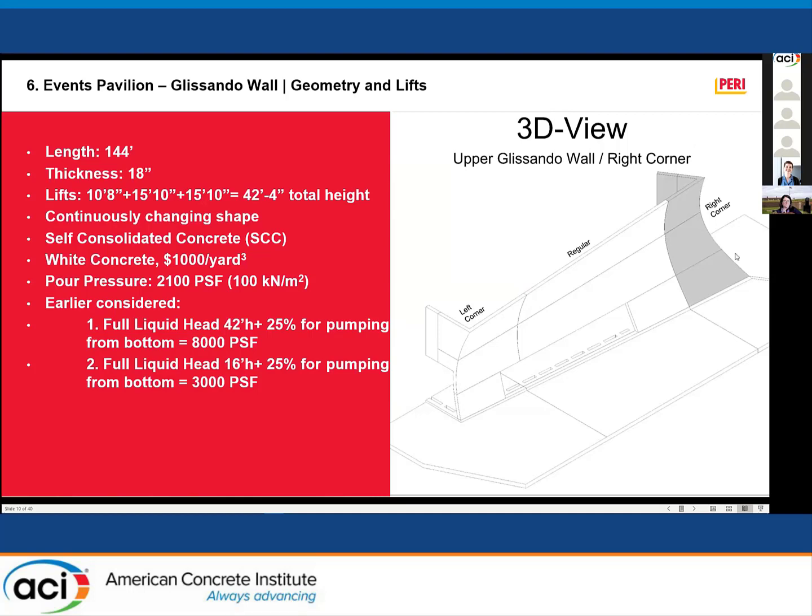This is the eastern part of the wall. This is the western part of the wall. And what was very challenging for this particular project is that the requirement was to use self-consolidated concrete. If you're not familiar with that, self-consolidated concrete means that we need to design form for full liquid head. And this is a big cost driver of formwork design, even without geometry problem. If it was a straight wall, it would still be a very expensive wall to form, but because of geometry, it became even more expensive.